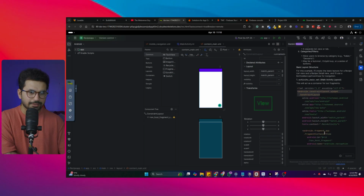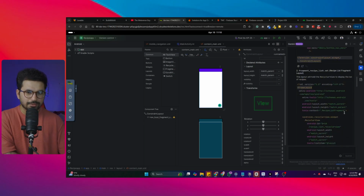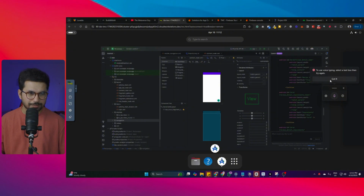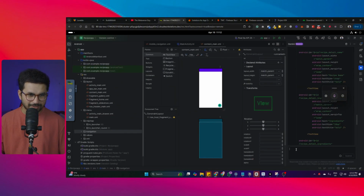So it has just created these different components. These are the XML files. It has created all of these different layout components, but we still need to update our home screen and then add this layout on our home screen. I'm so used to using speech to text, but it just doesn't work in here.